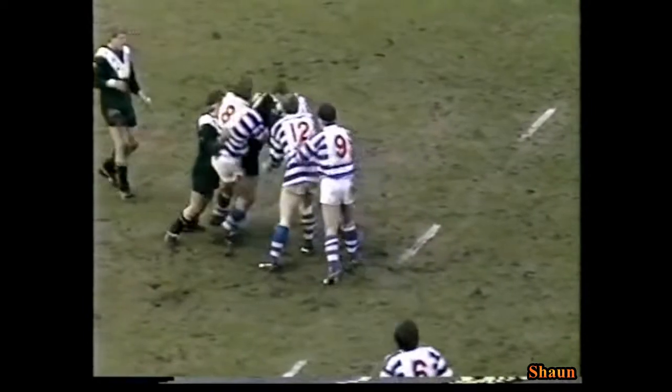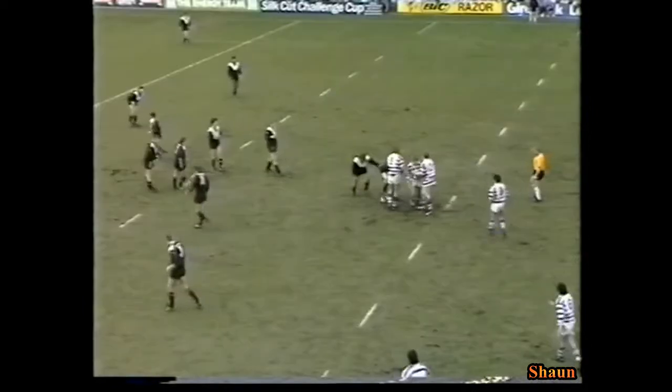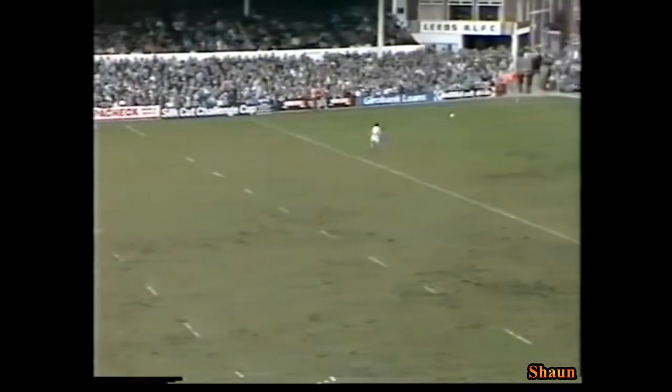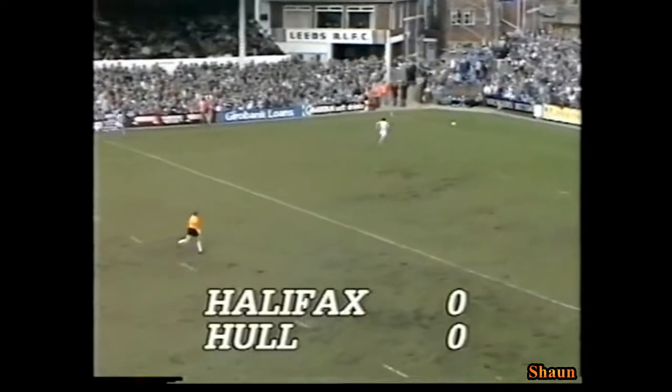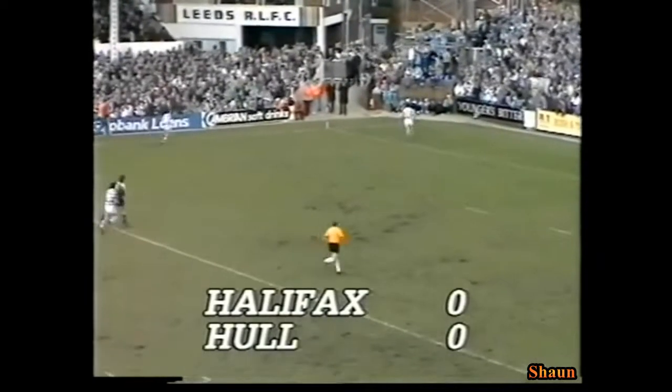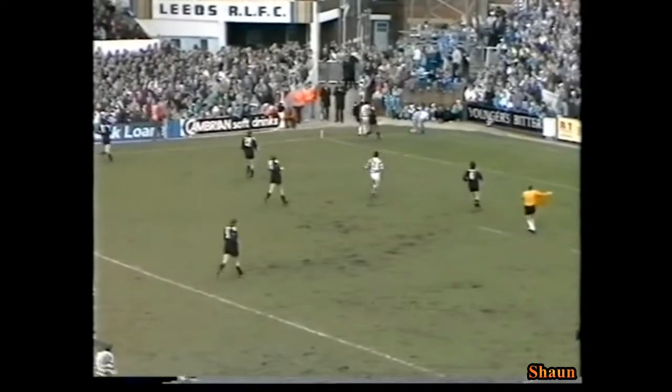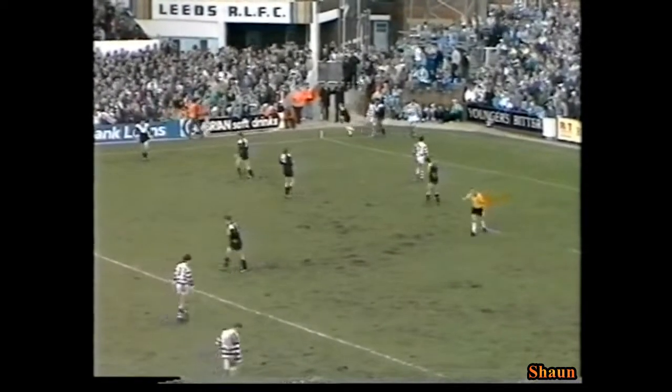Certainly the last time we had a semi-final between these two sides, you've got to go back over 80 years, when Hull beat Halifax 10-4. It was close then and it's certainly close now. Still Halifax 0, Hull 0. Just 11 minutes to go, Morris. How would you feel if you were coaching Halifax?